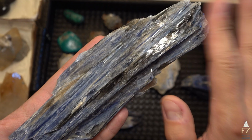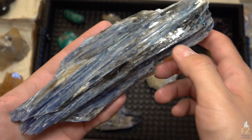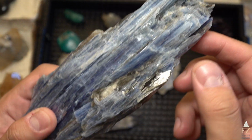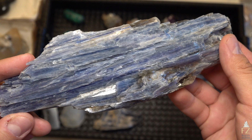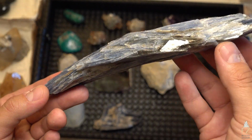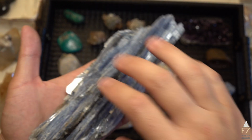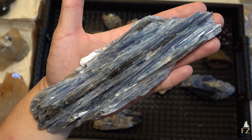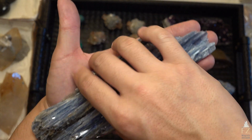You have a sheet of mica growing all over it, so it gives it this sheen. It just looks really unique. See the mica right here? You have all this mica, like a sheen of mica that's growing all over the place here. So it's really cool. This is the biggest piece that I got. You see my hand, for reference, to scale it. It's pretty big.